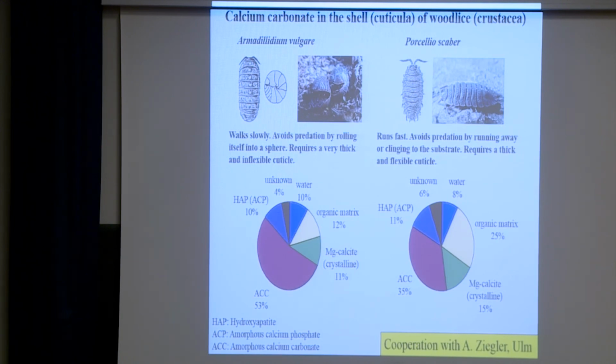And we could correlate this with the biological flight behavior. If you have a woodlouse, if you want to catch it as an enemy, the woodlouse will run away. You know from the garden they can run away very fast. So it avoids predation, being eaten, by running away or clinging to the substrate. If it cannot run away, it will cling to the substrate, and it's a little bit difficult to lift it.